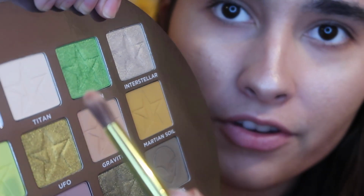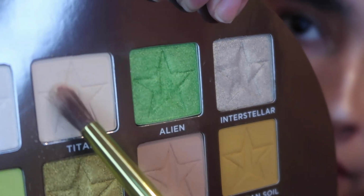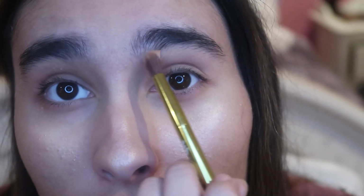Alright, so the first color that I'm going to use is the shade Titan right here. It's just like this matte cream color. Holy fallout. As you can see, I'm just tapping a little bit, and there is quite a bit of fallout in the pan. Nothing a little blow won't take care of, so I'm going to tap the excess off. A lot came off. I'll show you with the next shade, and I'm just going to be putting it right underneath the brow bone, and you can see the color payoff. It is definitely not an invisible shadow shade, which I really do appreciate. Tap the excess off. I want you to see how much comes off.